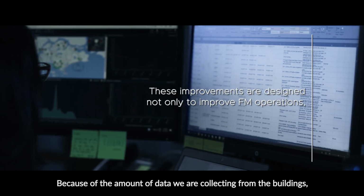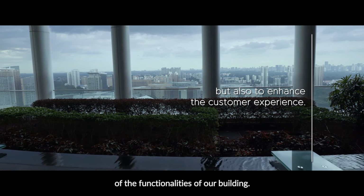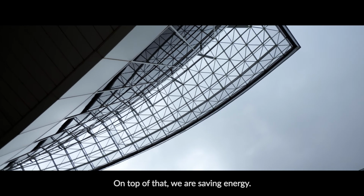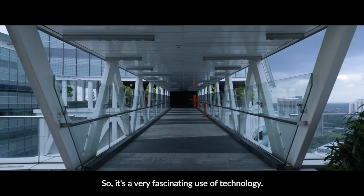Initially, you might feel a bit fearful when you take up new challenges, but you can always overcome it by learning to adapt yourself. Because of the amount of data we are collecting from the buildings, we are able to have a whole new perspective of the functionalities of our building. We can actually visualize how our buildings are performing. On top of that, we are saving energy. So it's a very fascinating use of technology.